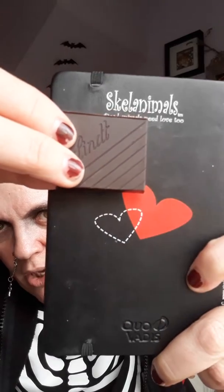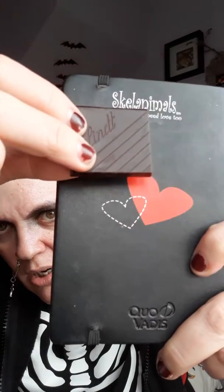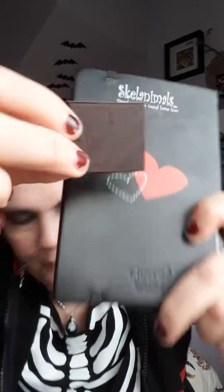There you go. That's a better look. See? So you can see it is brown. It's quite dark. It also leaves a nice fingerprint. So it's got a good warmth.